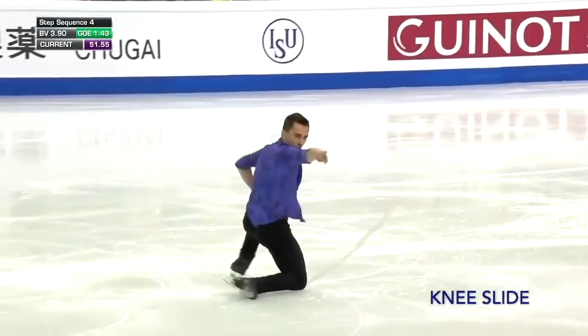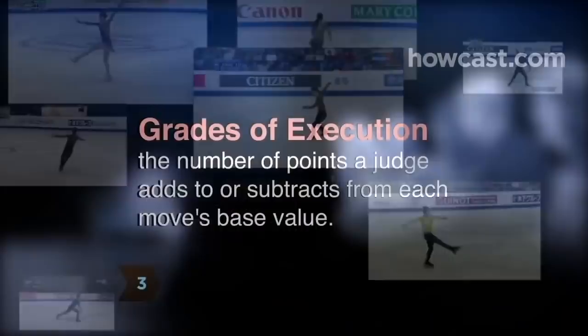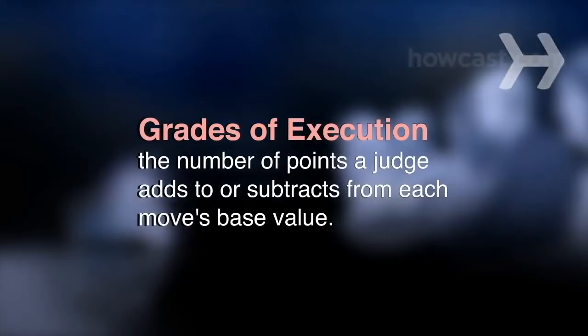Figure skating, top six step sequences. The judges give grades of execution, which are the number of points a judge adds to or subtracts from each move's base value, depending on how well it was performed.